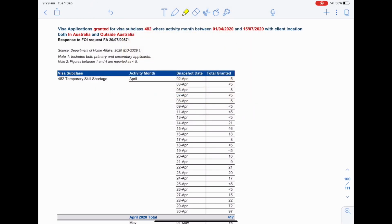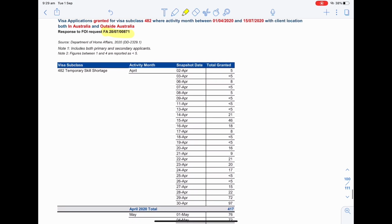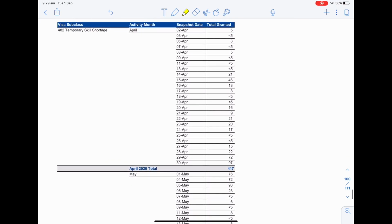Now grants between April 2020 and 15th of July 2020, with client location both in Australia and outside Australia. 482 grants we're talking about. Let's look at the month of April. They're giving you by dates as well. On 2nd of April, 5 were granted. On 6th of April, 8. And 15th of April, 46. And 30th of April, 97. Perhaps that's the highest in a month. In total, 417 you got. This is both inside and outside Australia applications made.